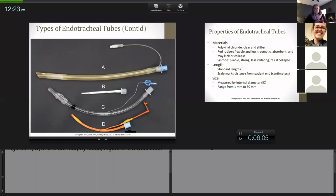Cuff inflation. If you look at these tubes right here, this cuff, when you fill it, should just go laterally. It shouldn't go and cover the end of the tube, and it shouldn't compress it. But I did have that nightmare case.